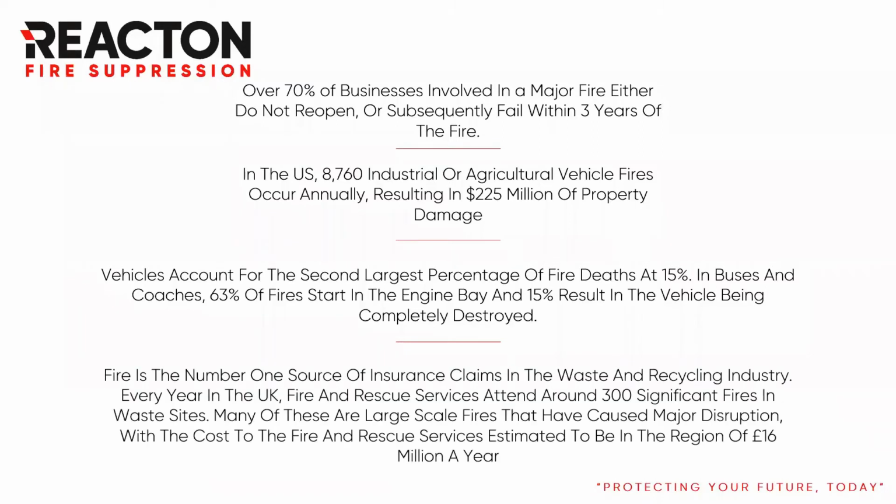And then finally, fire is the #1 source of insurance claims in the waste and recycling sector. Every year in the UK, fire and rescue services attend around 300 significant fires in waste sites. Many of these are large-scale fires that have caused major disruption, with the cost to the fire and rescue services estimated to be in the region of £16 million a year. Pretty scary facts. Even this week, we've had some news of a fire at the Bombardier plant in Belfast, which, according to the BBC, also started inside a machine.